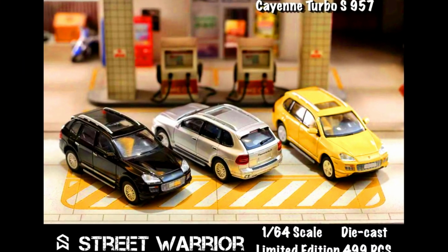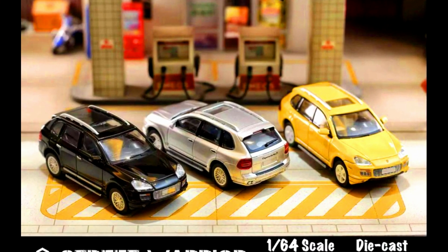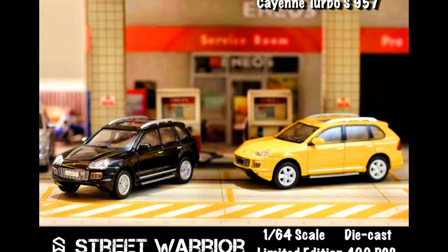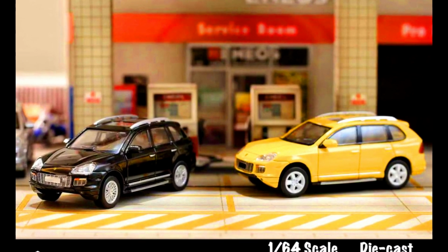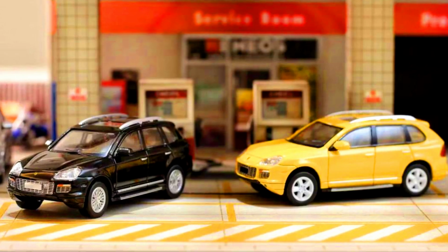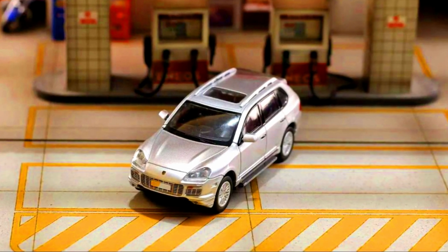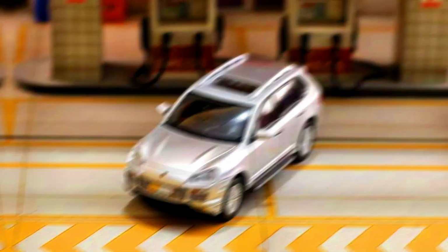Street Warrior Models presents a Porsche Cayenne Turbo S 957. Colors of the cars are black, silver and yellow. Limited up to 499 each color. Made from diecast, releasing in June 2024. So check out a sneak peek of these cars.